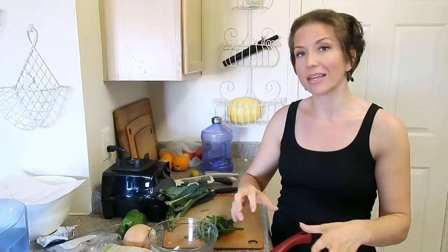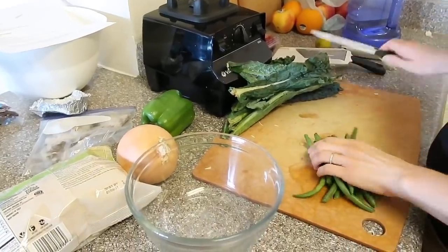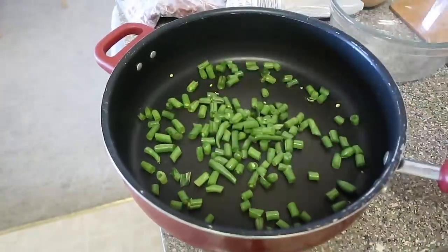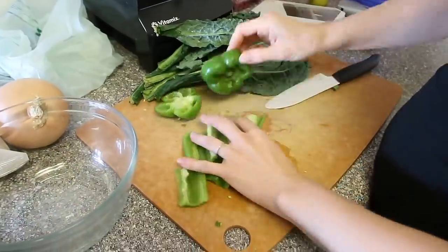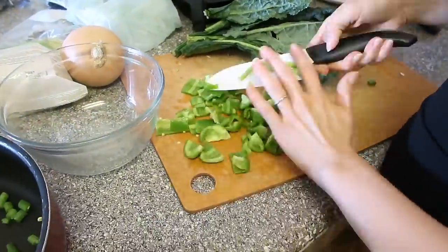So the first thing we're going to do is chop up some veggies and saute them, and then we're going to get moving on to the rest. First I have some green beans. Really important is the knife that you use at home.